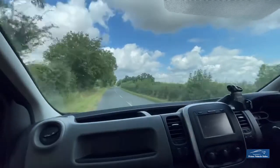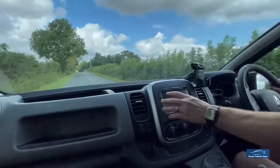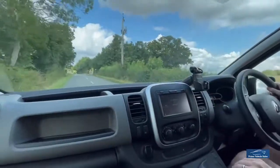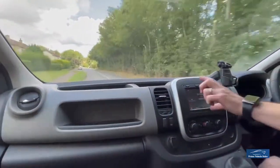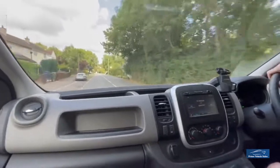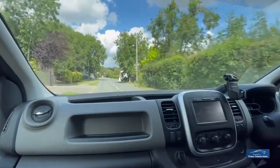It's ply lined in the back. Has got the upgraded stereo, which is touchscreen. I don't believe it's got nav, but it has got DAB, touchscreen and Bluetooth. And it also has cruise control as well, plus the Business seats. But the cruise control and the touchscreen stereo are an additional upgrade. So yeah, a lovely van, great pedigree, good history, two keys with it.